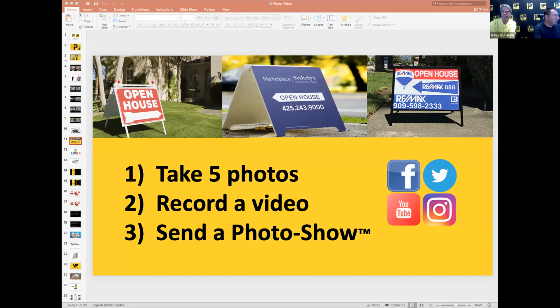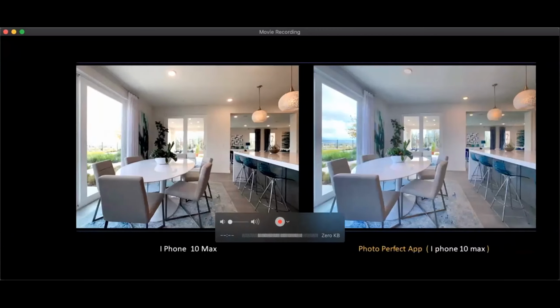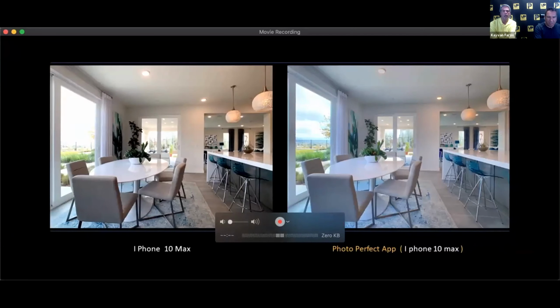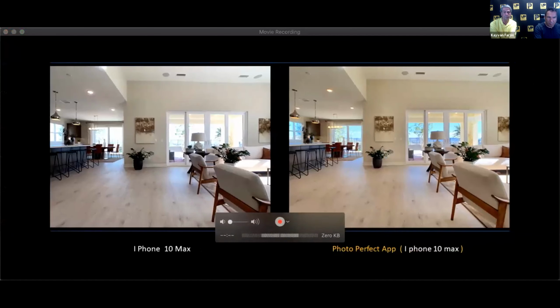So all of these were taken handheld, just by an average guy. I'm an average guy. I mean, when I shoot with a tripod, and I'm a pro at it, and I bring in all my right equipment, I'm trying to say that nothing here a homeowner cannot do. Nothing here a realtor cannot do. It's the simplest way to get fantastic pro photos.